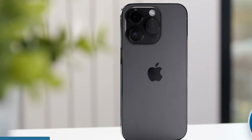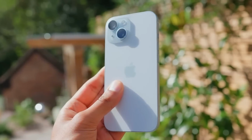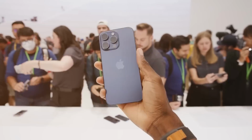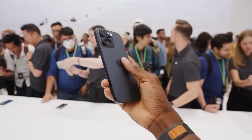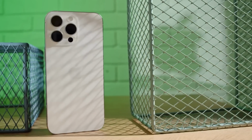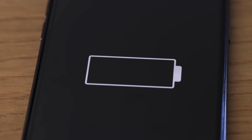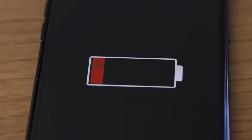The potential for improved battery life is exciting, especially considering that the iPhone 15 Plus and iPhone 15 Pro Max are already topping lists for best phone battery life. If Apple can build on this foundation with the iPhone 16 Pro Max, we could be looking at a device that truly lasts all day and then some, even under heavy use.